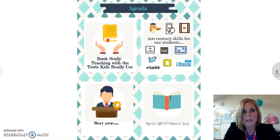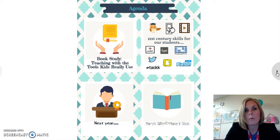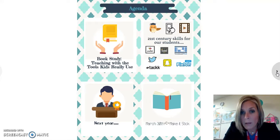On tomorrow's agenda is our book study. We were able to purchase 2 books with our grant, Teaching with the Tools Kids Really Use and Make It Stick. So tomorrow we will discuss our first book, Teaching with the Tools Kids Really Use. With that talk, not only will we be discussing what we read and what we found interesting, but also those specific tools that we want our students to take with them after graduation.